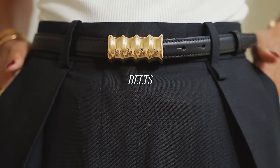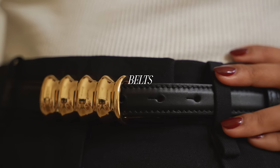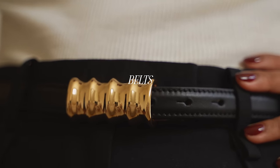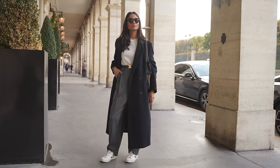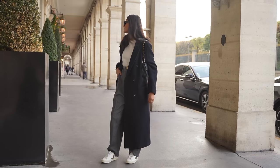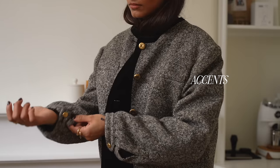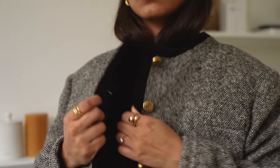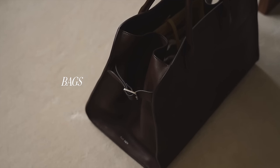Belts for me really tie a whole look together, especially if you're working with really simple, understated outfits. You can pull a whole look and make it look more interesting by adding a belt. And I really love how it can transform a super simple outfit like an all black look. Same goes for accents. Introducing pieces that have some gold accents will just add a really nice, elegant touch to an outfit. And if you're rushing out of the house, definitely be mindful with the bag that you pick.